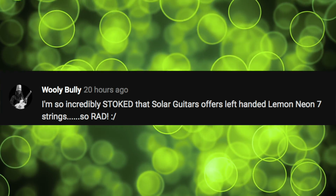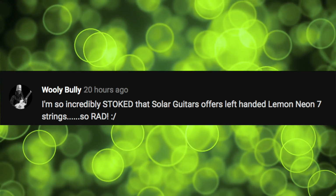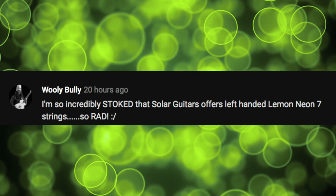Wooly Bully: I'm so incredibly stoked that Solar Guitars offer left-handed lemon neon 7 strings. So rad. Sad face.